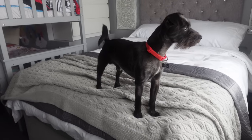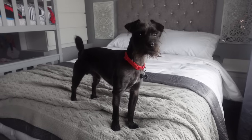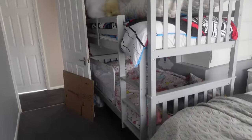Hi George. Hi George. He is currently watching the neighbour across the street pack up the boot of his car. It looks like they're going out for the day. George is like, Mum, look, Mum, the neighbour's going out. I'm surprised he wasn't barking.